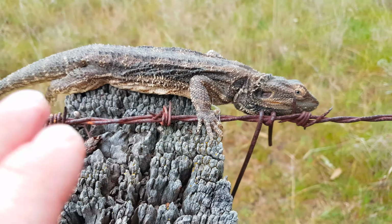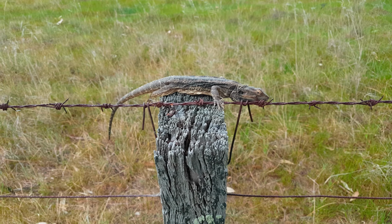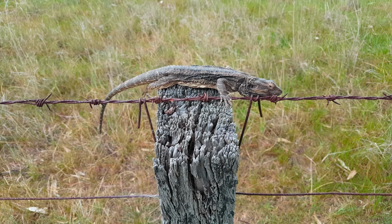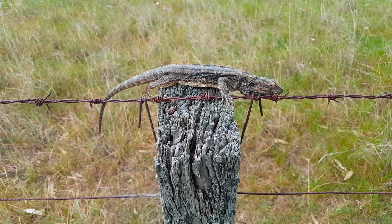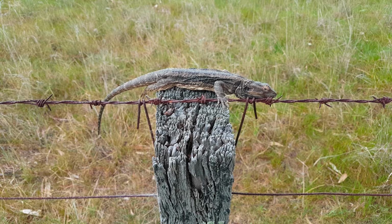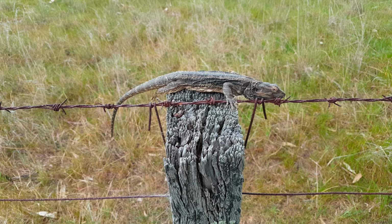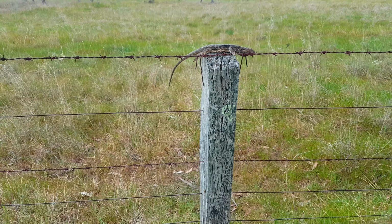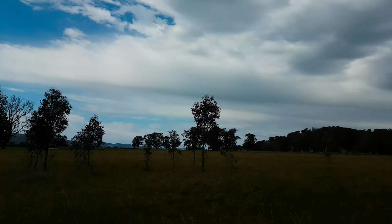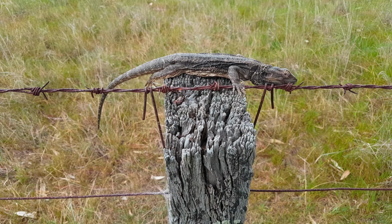How cool is he? Look, I'm only right here. If he was warmer, he would have run away by now. Like all reptiles, these guys are cold-blooded, which means they rely on the heat to warm them up. Now, bearded dragons like to get their heat from above, and that's why you see them sitting up high off the ground like this fella, soaking up some of the sun, although the sun today is a little bit filtered by cloud. So bearded dragons like to bask.